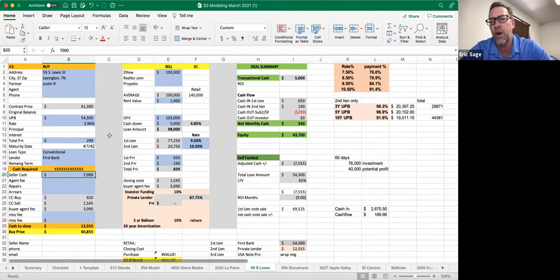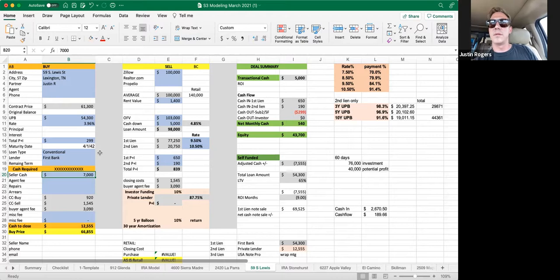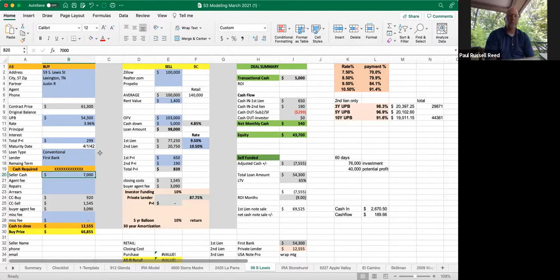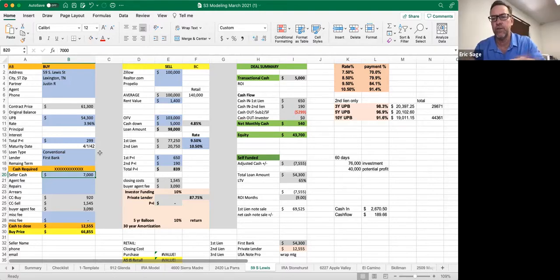Is the property vacant? No, I believe there is somebody in the property, but it's not them. So here's another question for you guys. Once the husband gets $7,000 and they do whatever they do, he's out. He's gone.